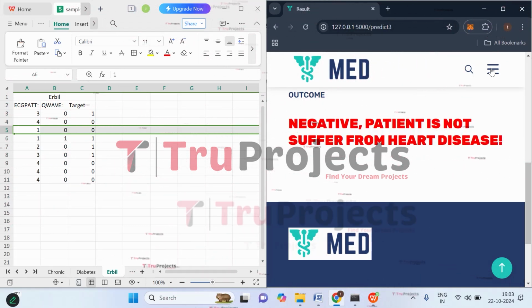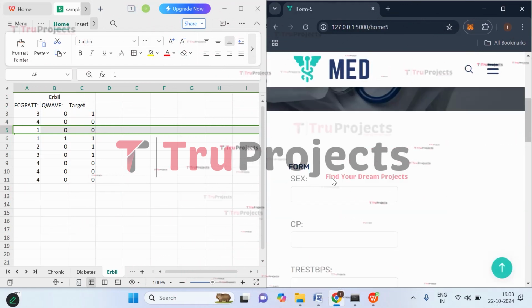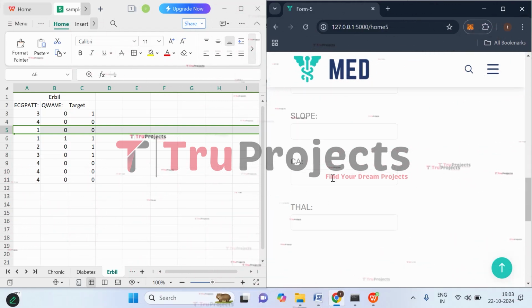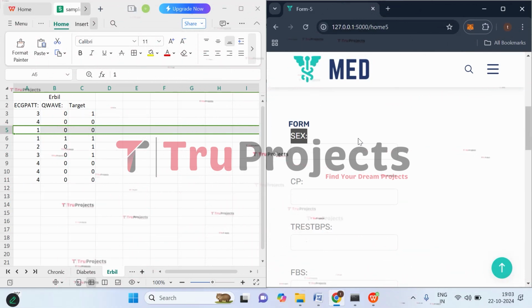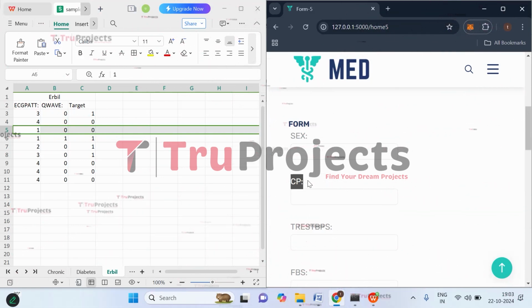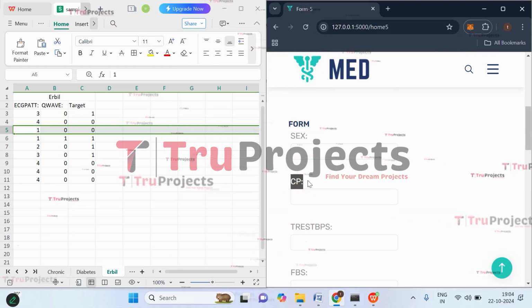Now let's do prediction for heart disease, that is with the other data set. So click on that. So these are the parameters which are supposed to be given. Let's understand what these parameters are. The first value which we have is sex, that is nothing but the gender. The next one is CP, it is the chest pain type. This categorizes the type of chest pain experienced, which can indicate the presence of coronary artery disease or other heart conditions.